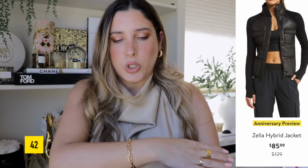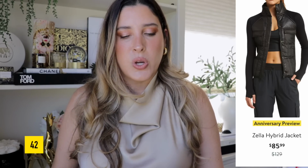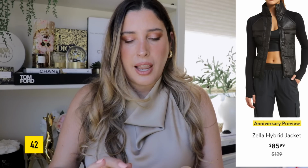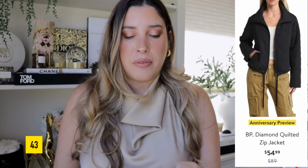And then another casual jacket that I'm really digging, and I feel this jacket is going to be that grab and go, easy going, no worry, no fuss, is this Sanctuary hybrid jacket with the cotton sleeves, or stretchy sleeve, and then the puffer. It's kind of like having a vest already on you, and it's going to look fantastic with pretty much everything casual that you will wear. $85.99 instead of $129. I think it's the sweet spot right there. But if you need more of a true quilted jacket, I would say perhaps give a thought to this BP diamond quilted zip jacket for $54.99. After the sale, it's going to be $89.